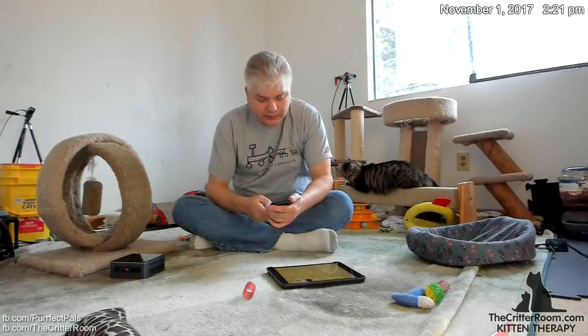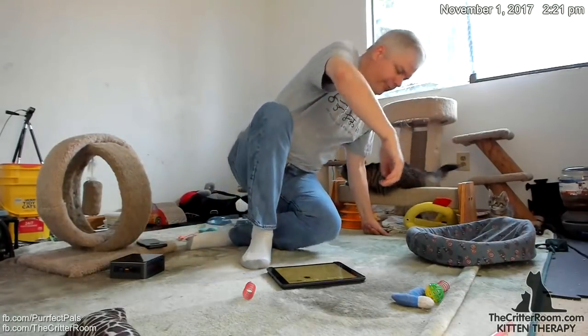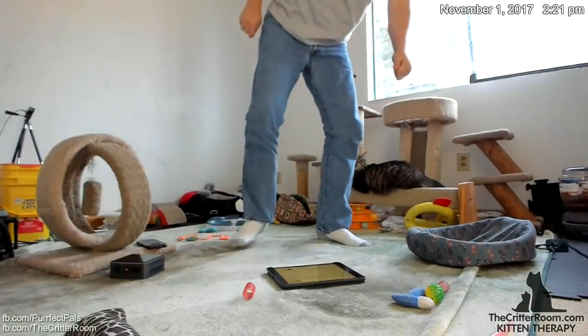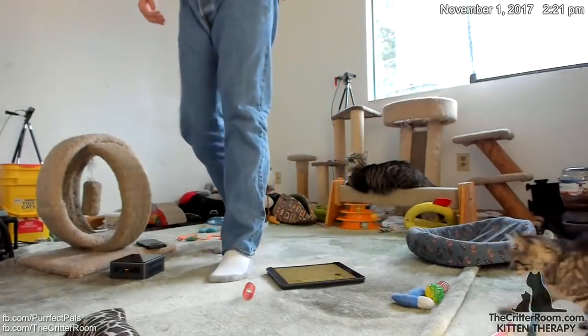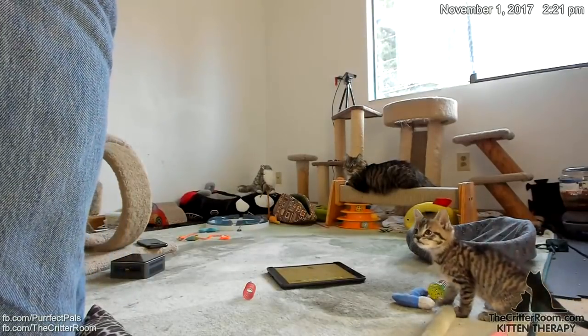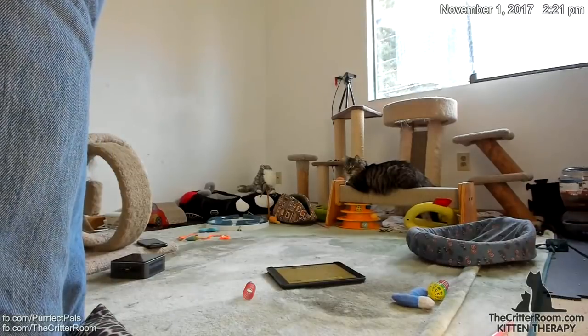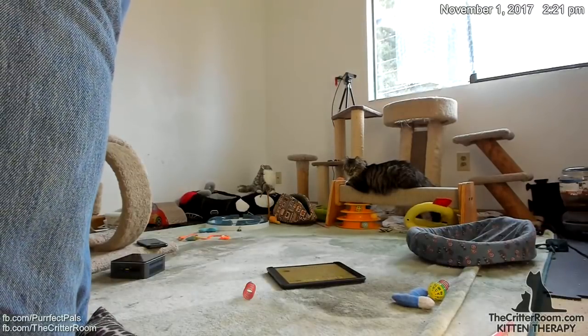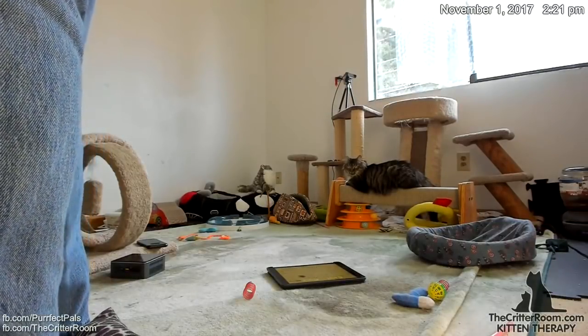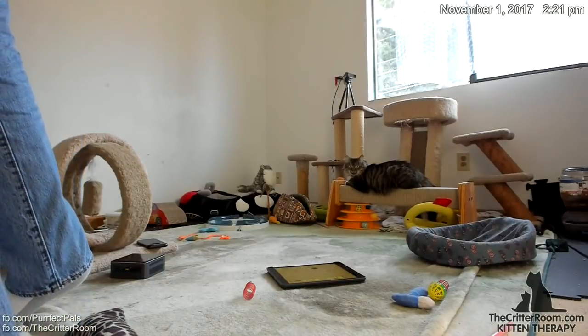Okay, I'm actually going to stop monitoring chat and do some mucking around in here. I'm going to see about getting the air purifier going again. See if I can access the filter and have my son clean it.